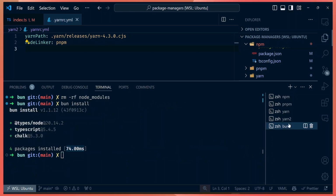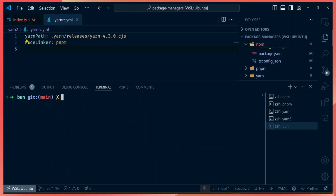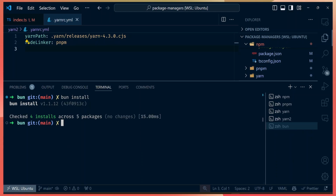So lastly, let's go to Bun. Why is Bun faster than NPM? Of all the tests that we have done here, Bun has been the fastest. All these package managers use the local cache to install packages if they find it. But Bun goes to extreme lengths to reduce network requests to NPM. So if you install a package once, you will never install it again with Bun, whether you delete your node_modules folder or not.